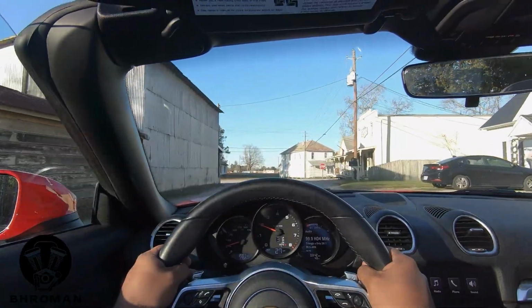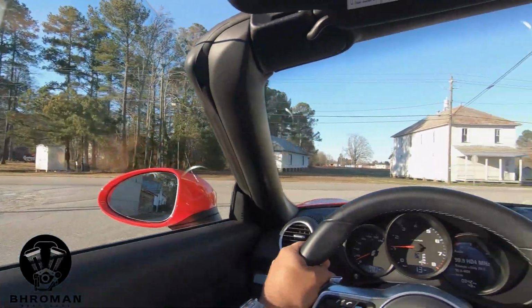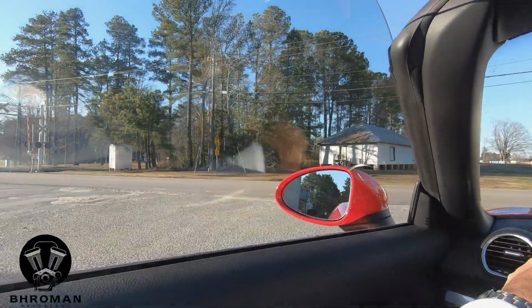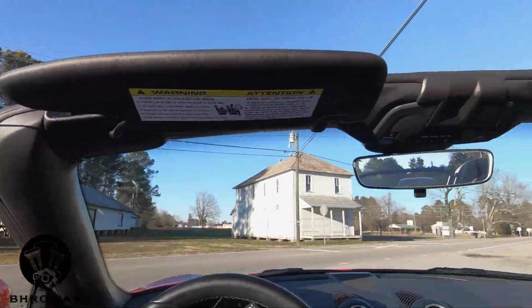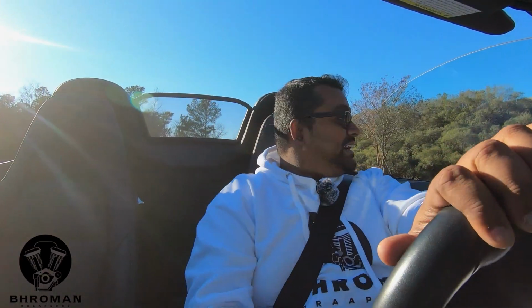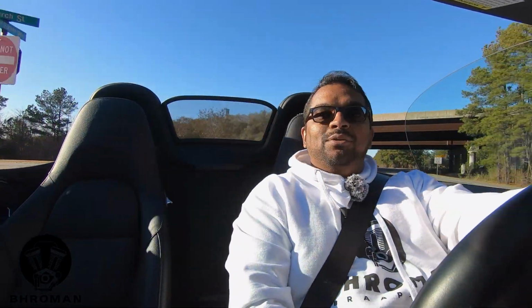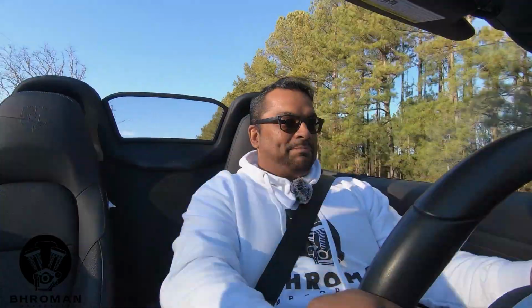I have the top down, and it's a nice sunny day. It's a little chilly, but as you can see, visibility out of this thing is amazing. First impressions, right? Sitting behind the wheel of this car, you are sitting quite low. You are sitting very low to the ground, and you get that feeling. It's a sports car. It's supposed to be low.